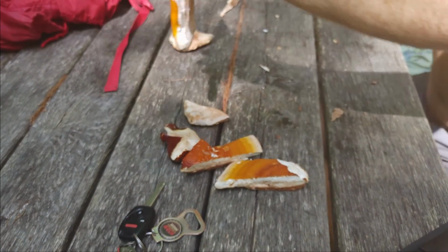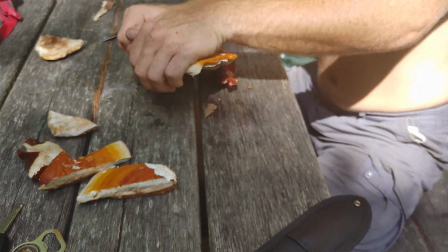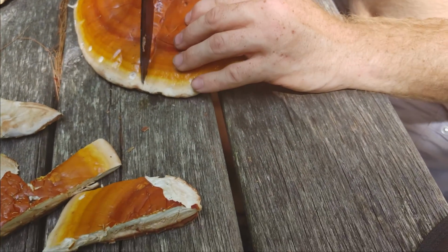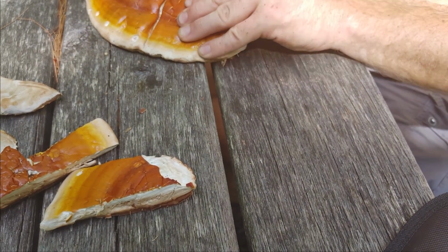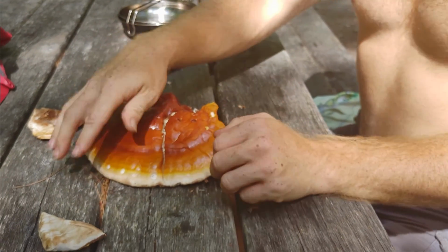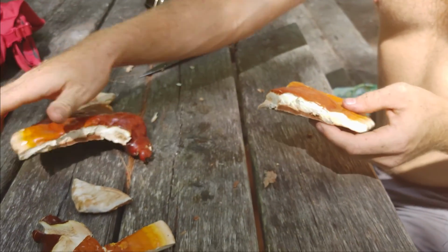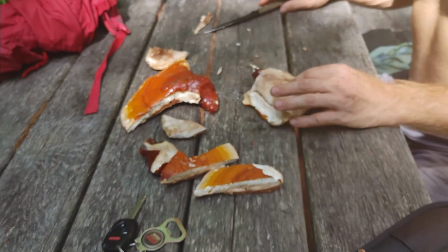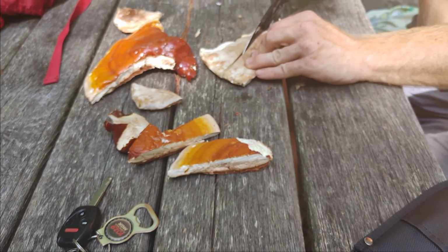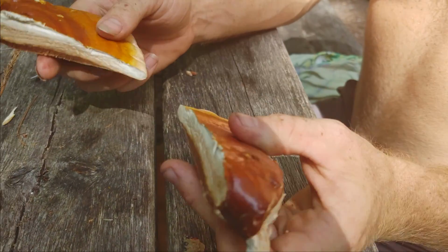These things are gnarly, man. Probably looks more appealing to cut it at this angle. Wow, look at this. If you start doing that, it's gonna fray. You gotta keep it pretty. It's real tough. It smells really good though. Some mushrooms have a bad smell until you cook them. Look at that heart. Look at the layers.